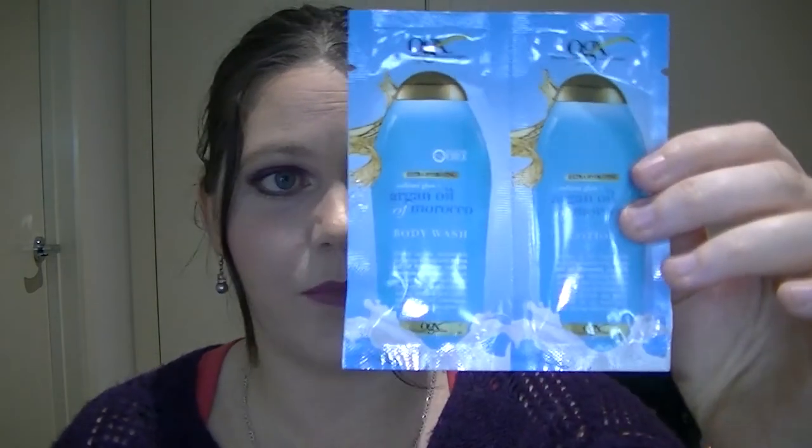So, last but not least, I have the samples of OG what? 1 minute. Where are you? Are you on there? You're not on there. Okay. OGX Radiant, it is. It's down the bottom. This is a freebie. OGX Radiant Glow plus Argan Oil of Morocco, extra hydrating body wash and lotion. Ooh, la-di-da. I like the idea of argan oil or even anything from Morocco. I like Moroccan oil. I really do. I love the smell of it.